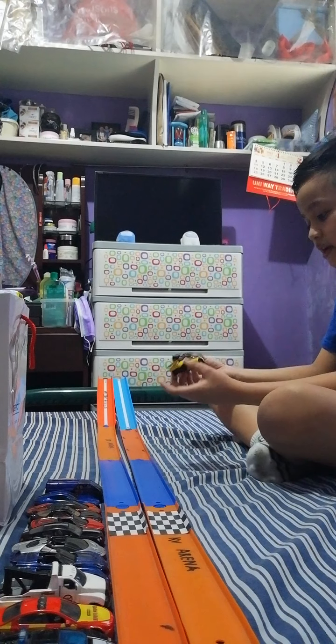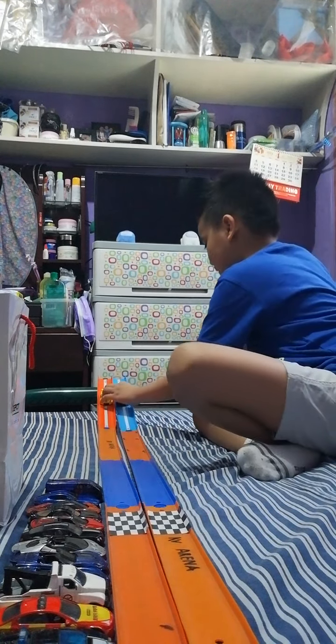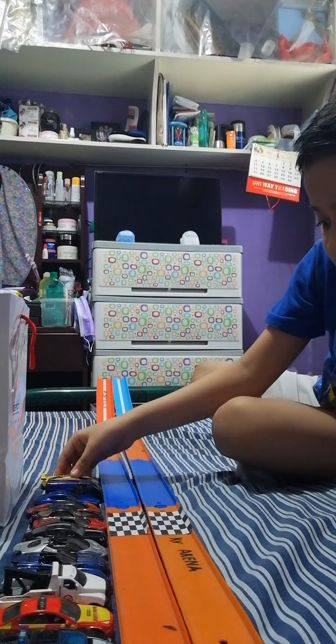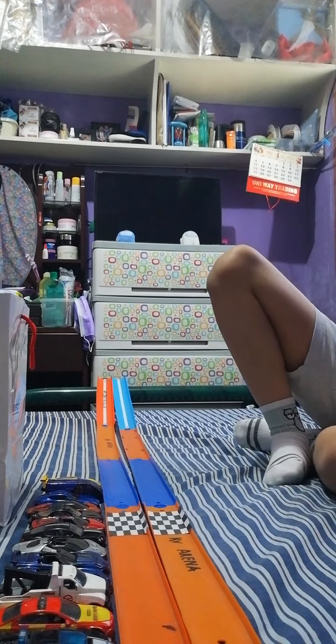Third matchup in the Elite Eight. Corvette C8R versus Corvette C7. And here we go. The Corvette C7 convertible beats out the C8R. My goodness, here we go.